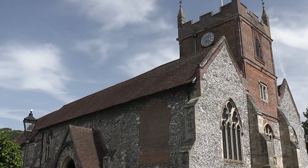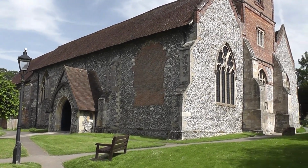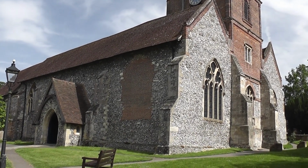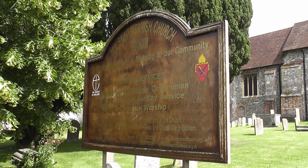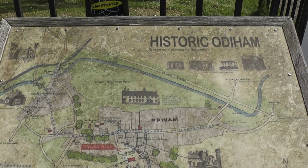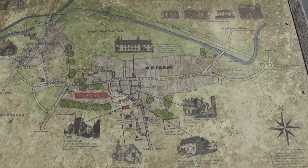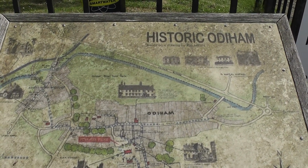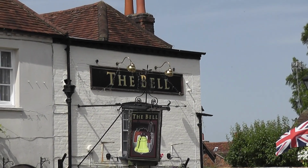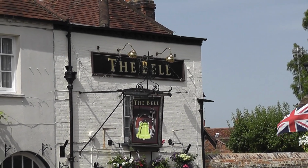So here we are, All Saints Church, Odiham. Wonderful. So there you have it, All Saints Parish Church, Odiham. Information board here about historic Odiham. Google Odiham, highly recommend it. And in true English style, you've got the local pub, the Bell, opposite the church.